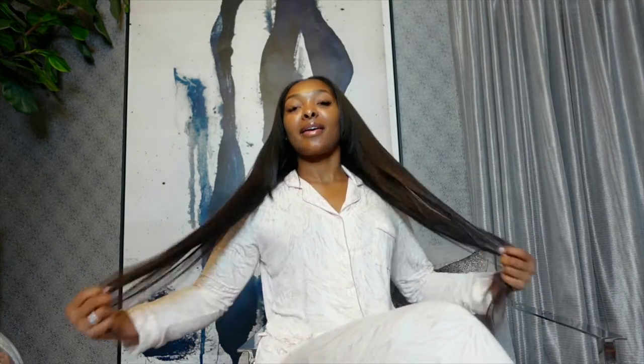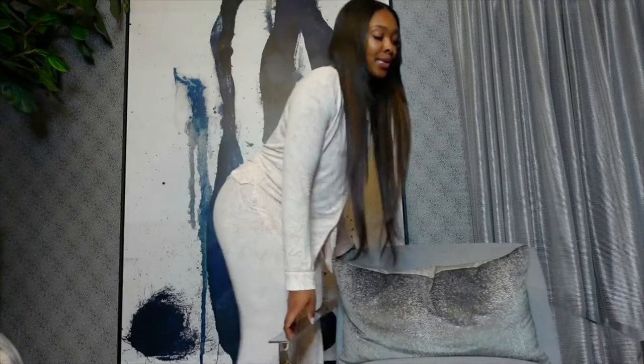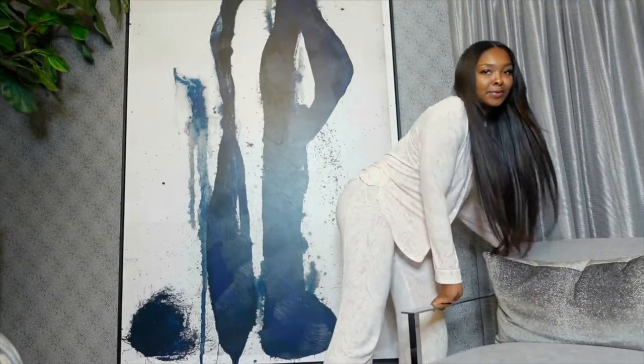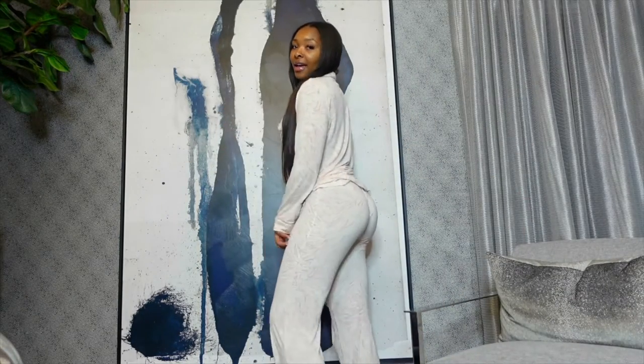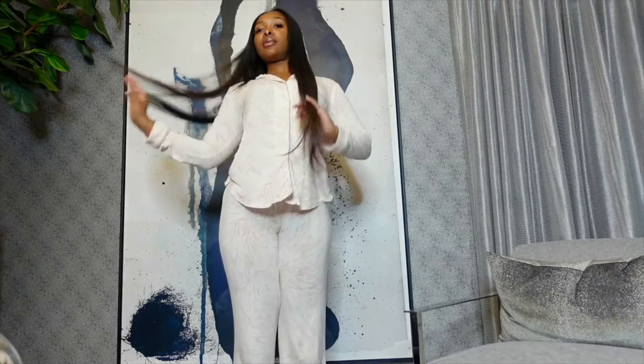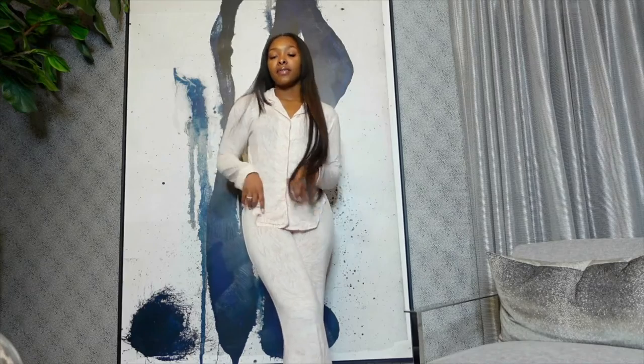So now for my last items, they are also from Nordstrom. One is what I have on. I love getting my PJs from Nordstrom as well as Target. This little set is super comfortable, and I have a size small. It was very inexpensive, I think probably around $50.